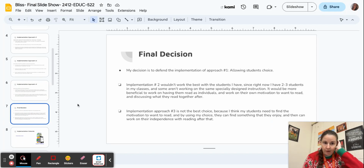All of them I felt would be good to use with my students, but I decided to choose allowing the choice because I felt that was the best for the two students I had at the time. My main student that I ended up with was the one that actually chose the 50-50, reading half the time on the technology and half the time with the paper. So that was good for him.